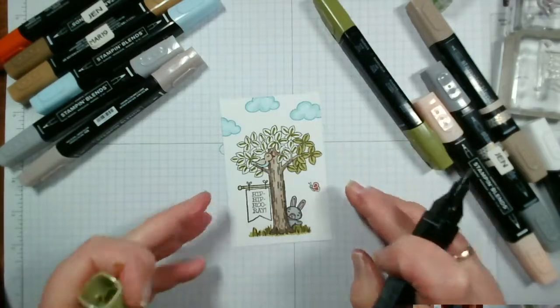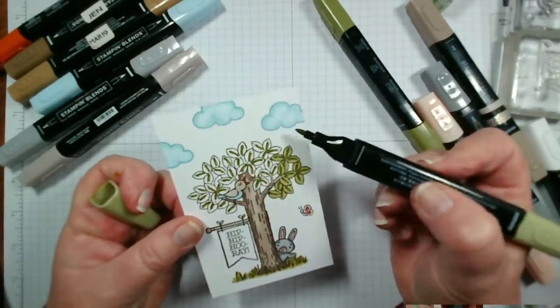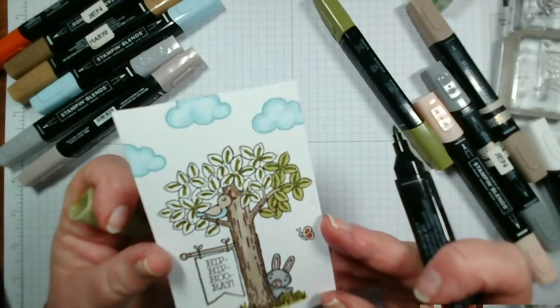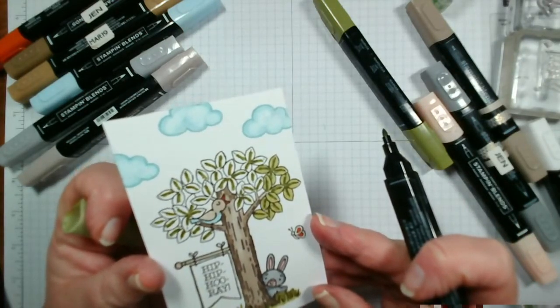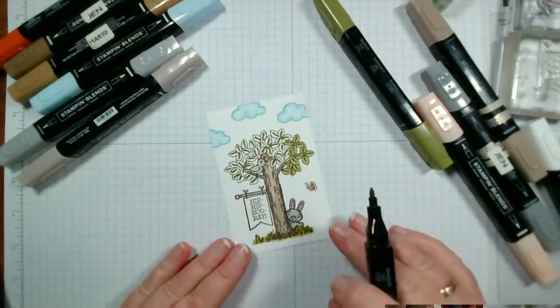And you can see how using that white has just softened those clouds. Well, I hope you can. I can see it, but it may not be quite as clear on the image that you have.